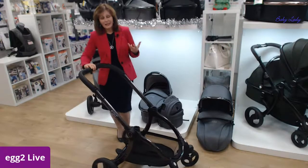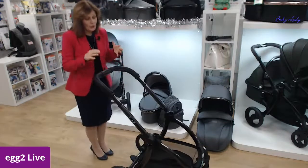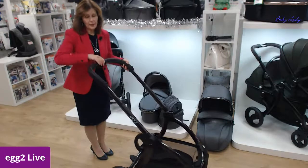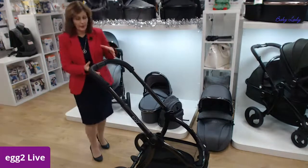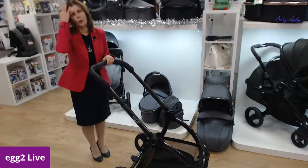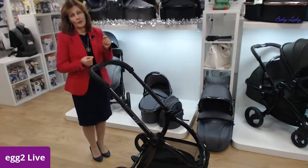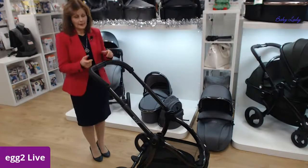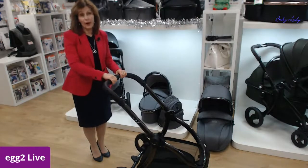So let's have a little bit closer look at our chassis now. I've taken the Carrycot off. There's lots of changes to the chassis. The handle is a lot higher. It actually goes up to 111 centimeters. I haven't got my tape measure today, and normally I do, but we know from our experience, Zoe and I have done lots and lots of videos, that this is a very high handle. From the ones that we measured before, I think 109 was pretty much the top limit that we'd had. So this handle now has 5 positions, and it does come up really high.